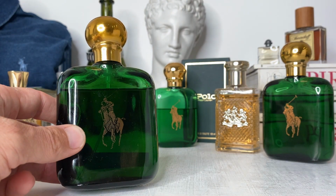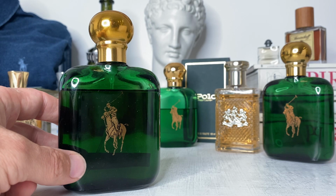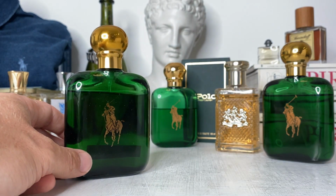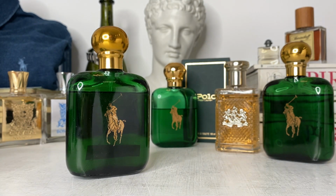The modern version is broadly similar, but it has lost some of the sort of green dankness, and it's just a little bit different. Most of the description would be the same, but I just think it's more quality in the older version, I have to say.